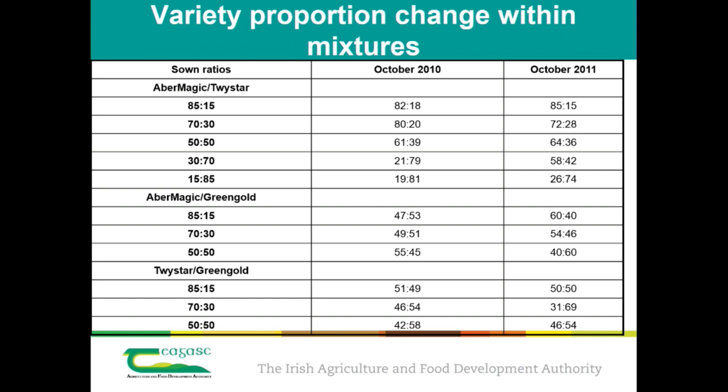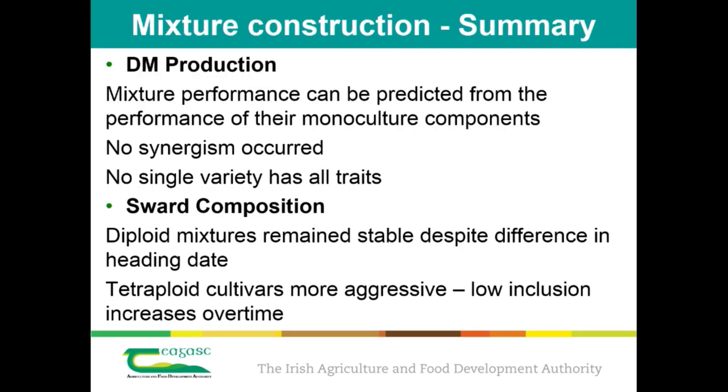after about 11 months. So in mixture construction, the summary on this, from a dry matter production perspective, we could nearly predict the performance of the mixtures from the performance of their monoculture components. We didn't get any real synergism. We didn't get any real interaction of one combining another where there was over-yielding taking place. And I probably do have to stress this to you: I haven't come across any variety that has every trait yet.